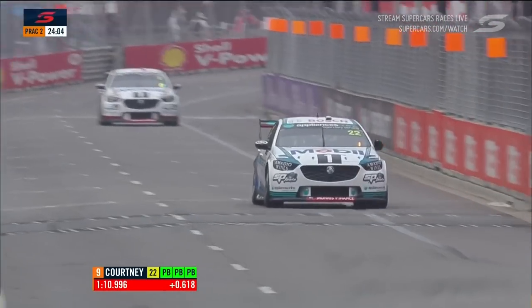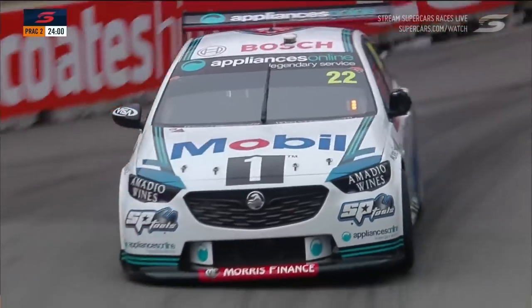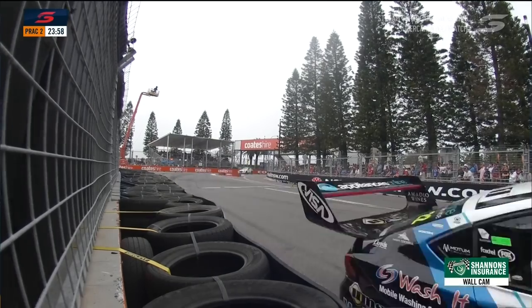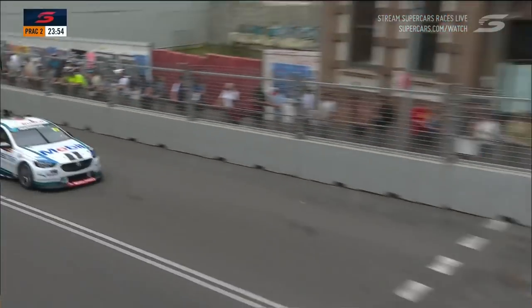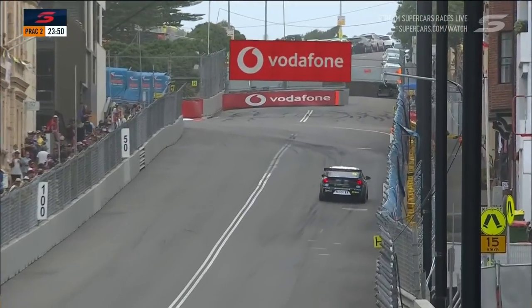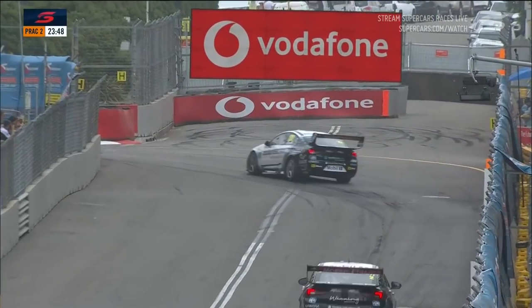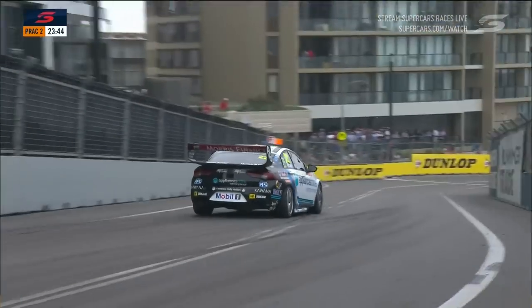Courtney there, 10.9. So Van Gisbergen, Wincup, McLaughlin, Reynolds, Di Pasquale, Waters, Holdsworth, Slade, Courtney, Hazelwood. So a couple of good solid top 10 results last year for James. He came home in 7th on Saturday and 5th on Sunday in car number 22.